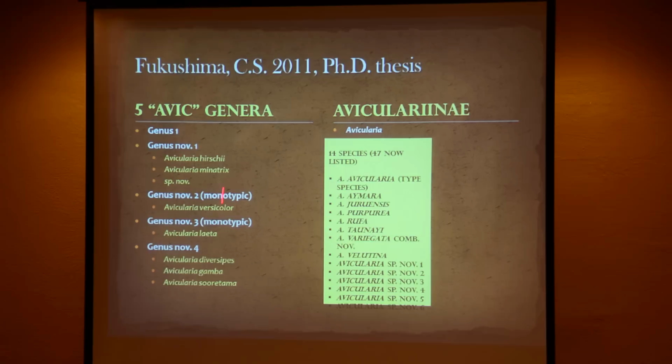But anybody who's read that paper realizes that she's going to split it up into different genera and group these different species. Avicularia versicolor is going to be a monotypic species in a brand new genus. So this is kind of interesting stuff to think about. These are three newly described Brazilian species that are very same, so they're going to be in their own genus. Avicularia laeta from Puerto Rico is going to be in its own genus. I'm not going to get into this too much, but there's lumpers and splitters, and some people are going to split them into a bunch of different groups, some people are going to lump them all together. But what her paper basically said is that of the 47 currently recognized species, she's narrowing it down to only 14.